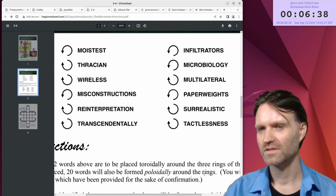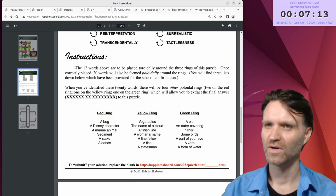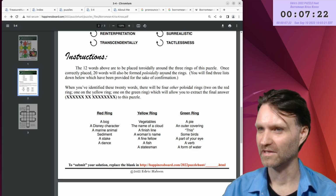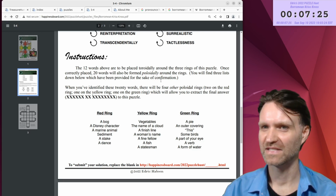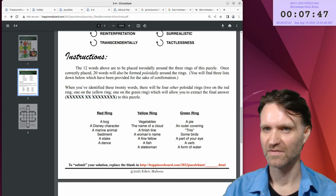So 12 words, each of which has a direction, clockwise or counterclockwise. The 12 words above are to be placed toroidally around the 3 rings of this puzzle. Once correctly placed, 20 words will also be formed poloidally around the rings. You will find 3 lists down below which have been provided for the sake of confirmation. When you've identified these 20 words, there will be 4 other poloidal rings, 2 on the red ring, 1 on the yellow ring, 1 on the green ring, which will allow you to extract the final answer to this puzzle. And it gives you the enumeration of the answer here.